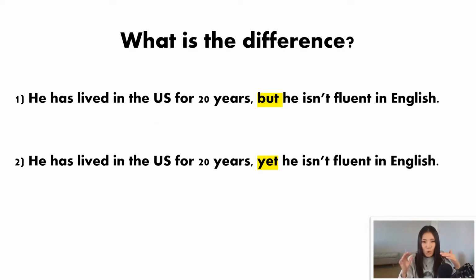Just to get our minds rolling on this topic, let's think about these two sentences. Number 1 says, he has lived in the US for 20 years, but he isn't fluent in English. That makes sense. Number 2 says, he has lived in the US for 20 years, yet he isn't fluent in English. So clearly the only difference between these two sentences is the coordinating conjunction, but versus yet. So in this video, we'll talk about in what situations the word but is more appropriate and in what situations the word yet is more appropriate.